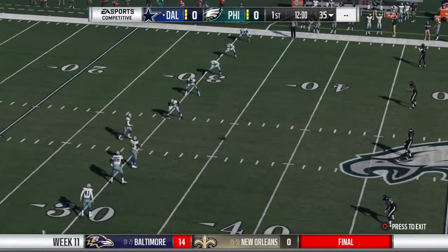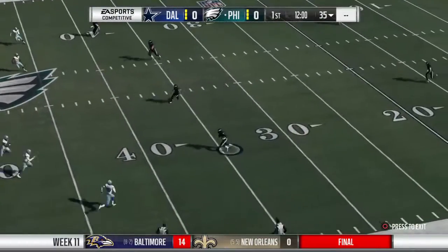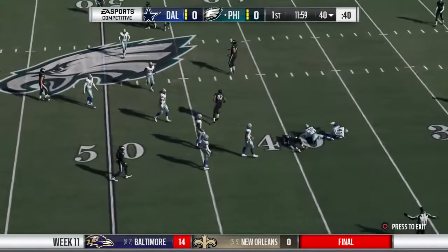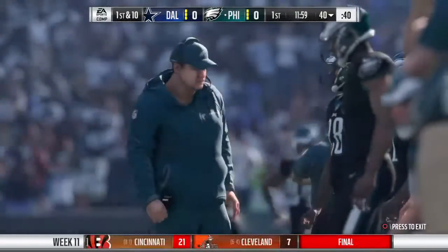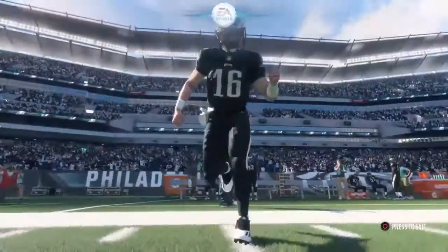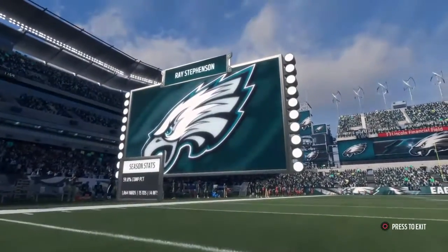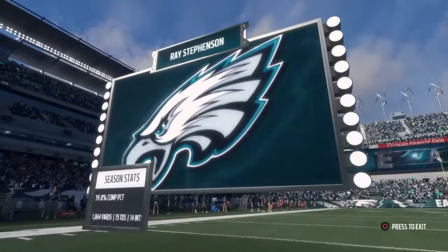The NFL season has hit high gear, and off we go in Week 11 on EA Sports. This will be taken short, and solid field position here to start as they get it out to the 40-yard line. So now here comes the Eagles offense as they get ready to take over. And leading them out there, we get a look at their 6'3" quarterback.